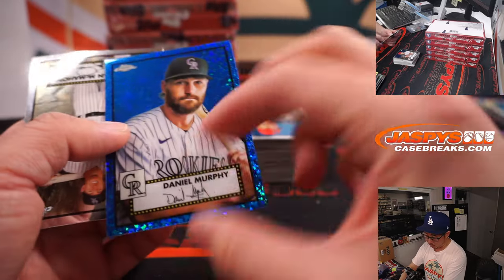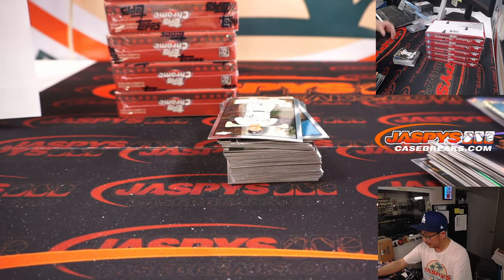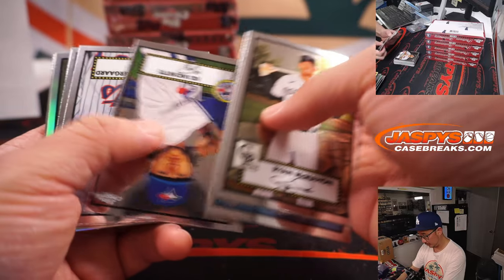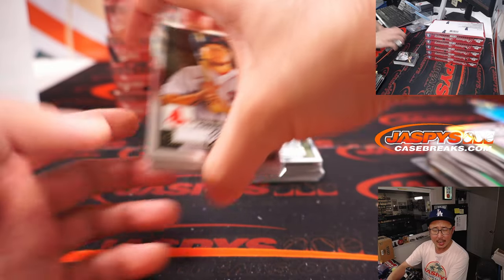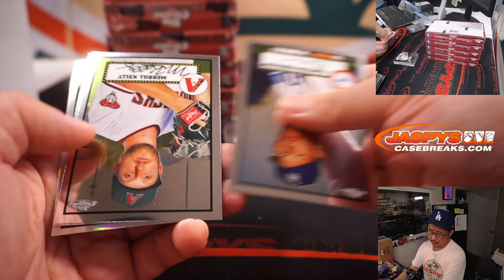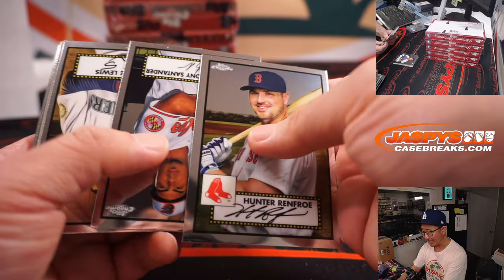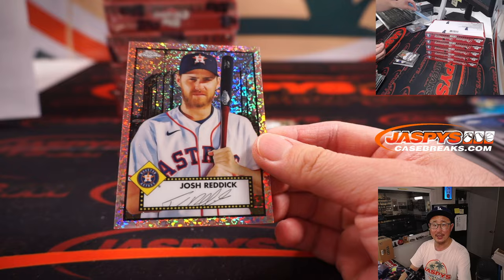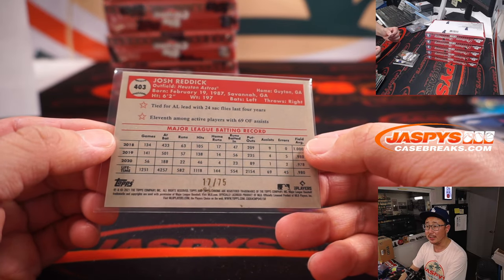There's Daniel Murphy, 199 for the Rockies. That's going to go to Nestor. There isn't a stat, but I'm sure we can look it up. Unlike the MVP award, I feel like the Rookie of the Year award is not tied to a playoff appearance as much as MVP would be. Or even Cy Young to a certain extent.